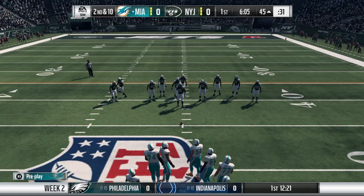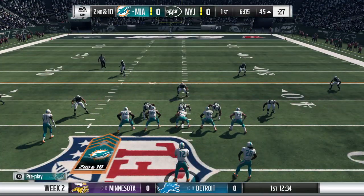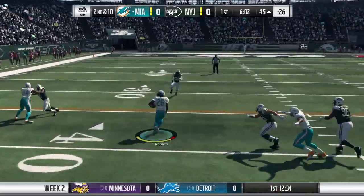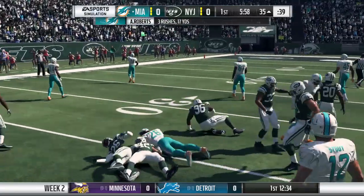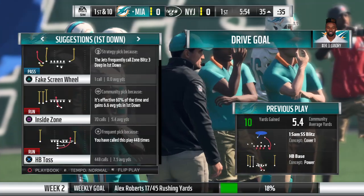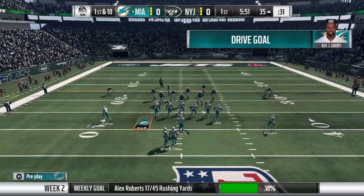And on 2nd and 10 now. They'll run it now out of the gun. And some room to work. And he's brought down. A 10-yard pickup. And it's enough for a Dolphins first down. He was solid last week, over 100 yards in their victory on the ground. They want to get that going again.